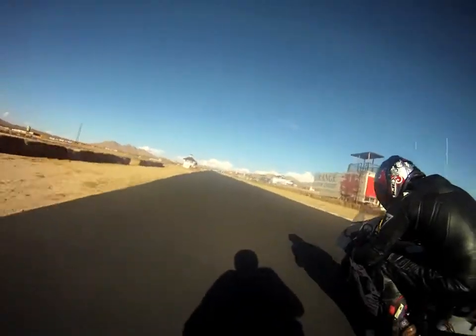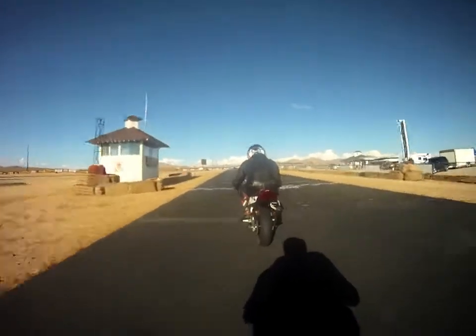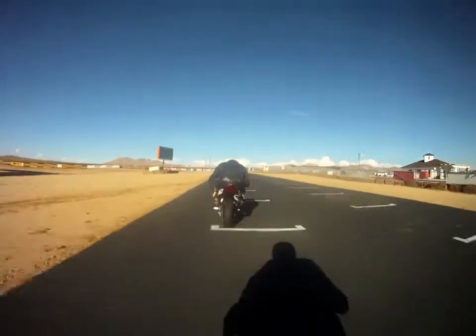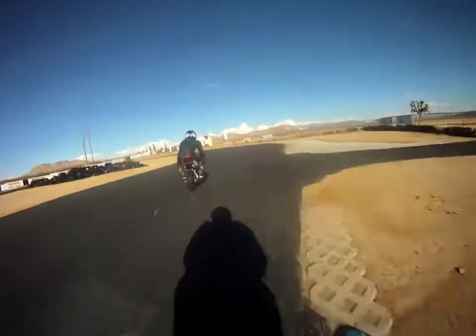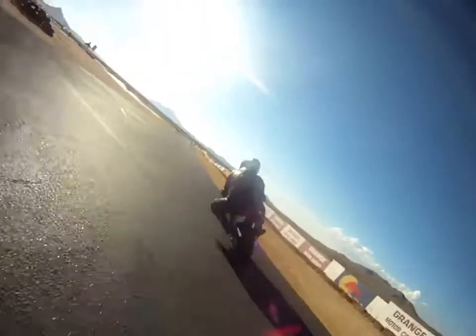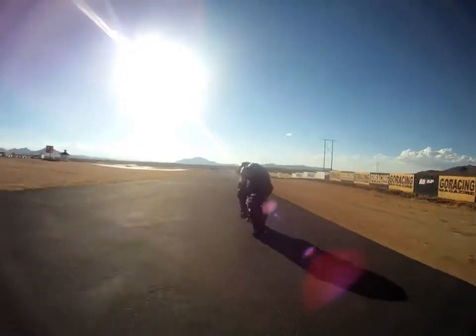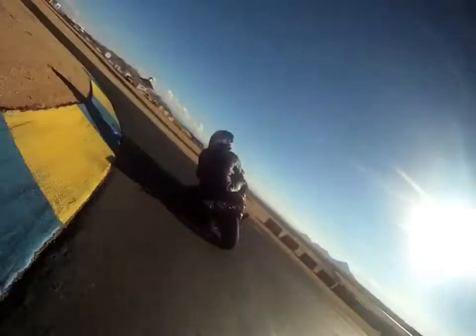Now down to half a second. There he is. They know the bike's struggling and he's doing well with it. Still stalking. The gap across the line, 1.7 seconds. He's riding this race in his bed. This is a tremendous battle.